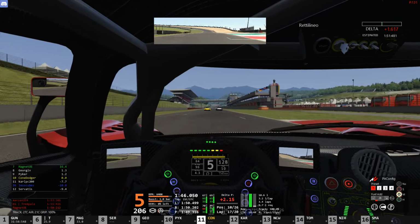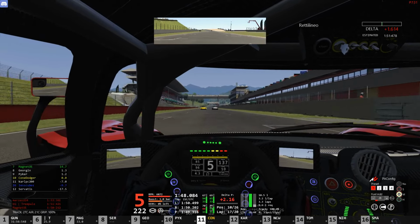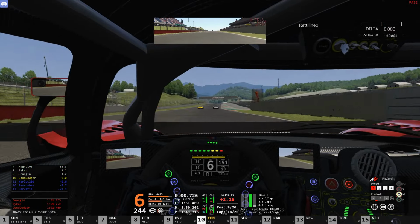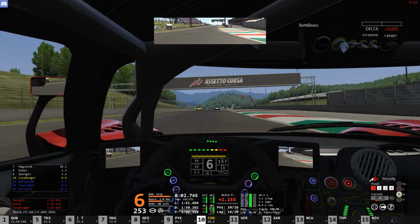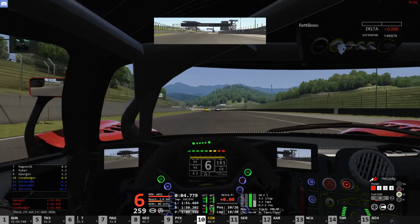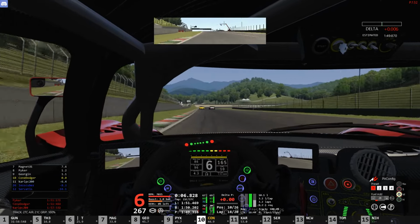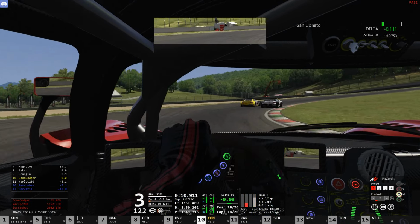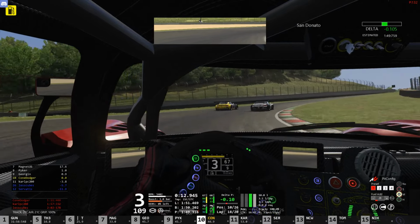Oh wow, those two really got into it. I figured they would get going pretty quick, but Carl is 7 seconds back. Cervantes still spinning, it looks like. Piker clears there. I think that's good for us, actually. Oh no! Georgian's sticking with it. That's good clean racing right there.